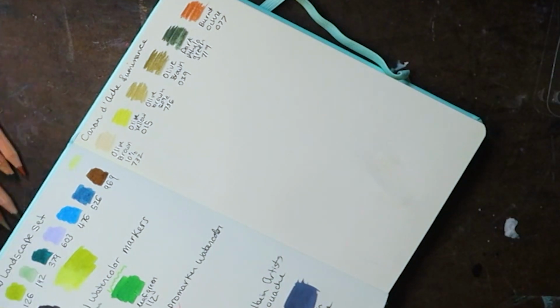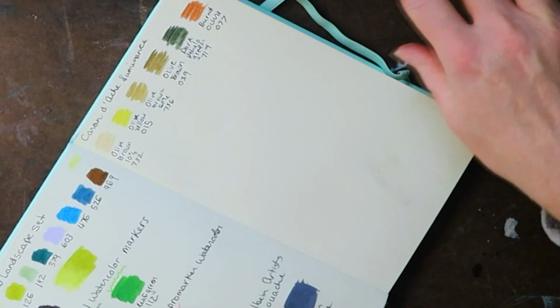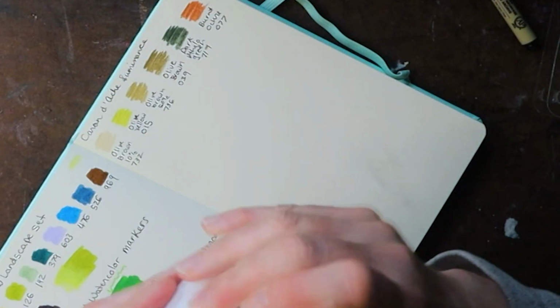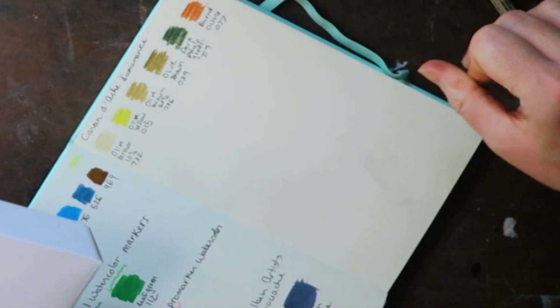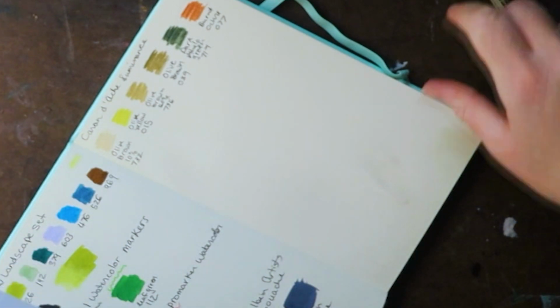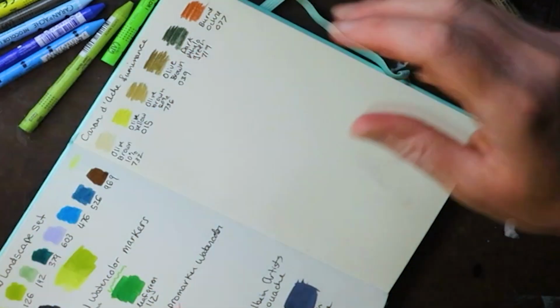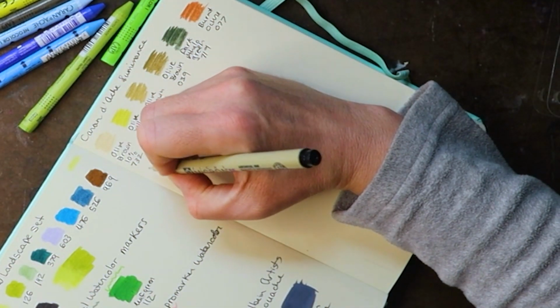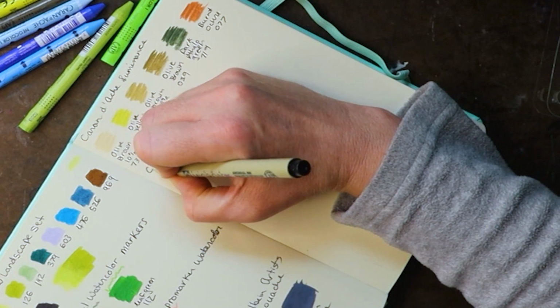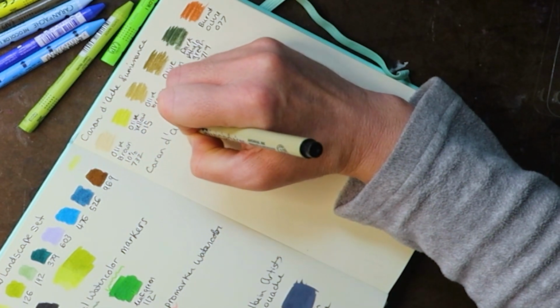Okay. So now we are on to, I'm gonna have to label these. I think these are the Neo Color ones. These are Neo Color ones, not two, just so everybody knows. Let's shake these out. I wanted some that were sometimes not water soluble. We'll see what we think when we swatch them.